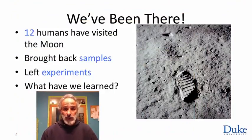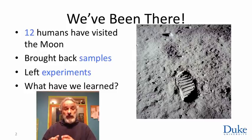We've looked at Earth. There's another celestial body about which we know almost as much as we know about Earth. It shares with the Earth the amazing fact that it's been visited by humans. This is our moon. 12 people in total have visited the moon. And this means that we have samples of lunar rocks and soil that were brought back.